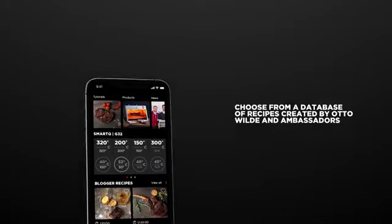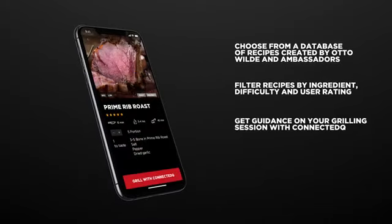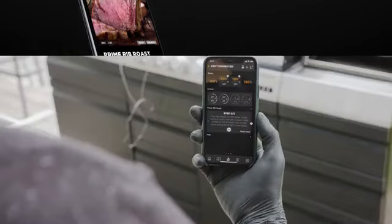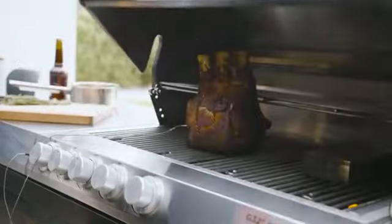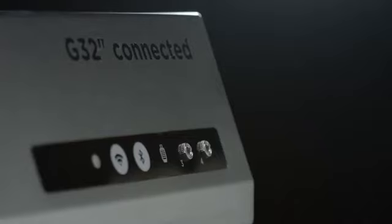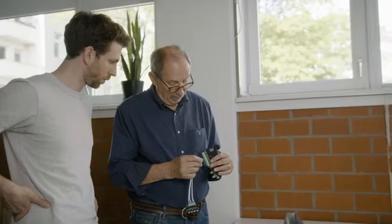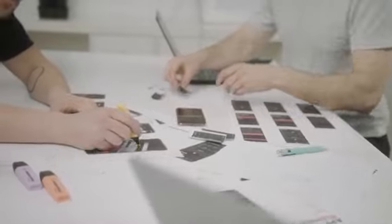Choose from an ever-expanding database of tested recipes, and our connected queue functionality will set target temperatures for you and guide you through your grilling session. It will notify you if you need to adjust the burners or lend a hand. With all this amazing tech already built into the G32, we saw an opportunity to go even one step further and develop the G32 Smart.